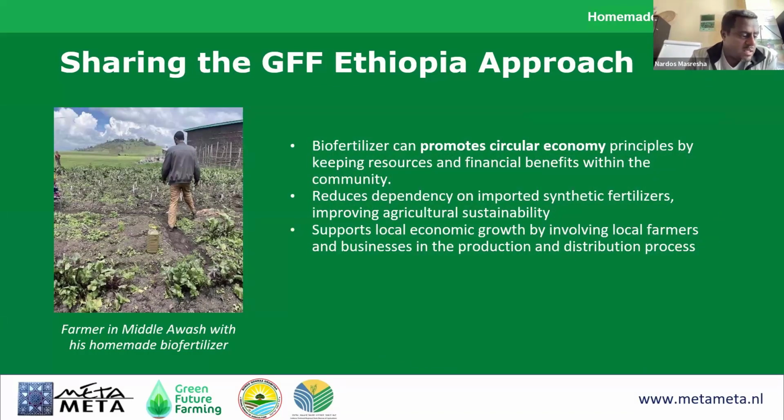Yeah, we prepare different documents in Afan Oromo and Amharic, and also English, of course, for the training and also to disseminate information. So in general, these biofertilizers can really promote the circular economy principles. If the farmers are able to produce on their own at their home, it will really benefit themselves. And we also think it has a potential for commercialization.